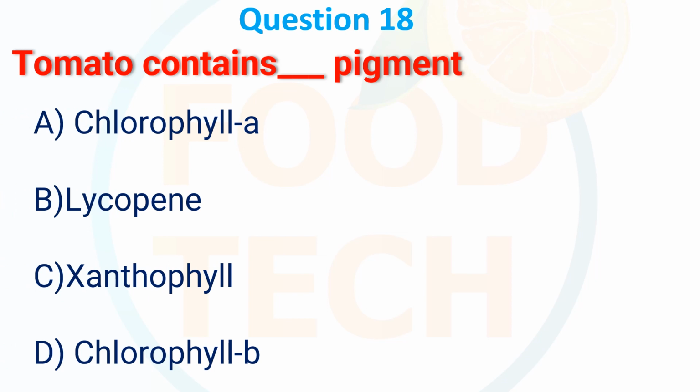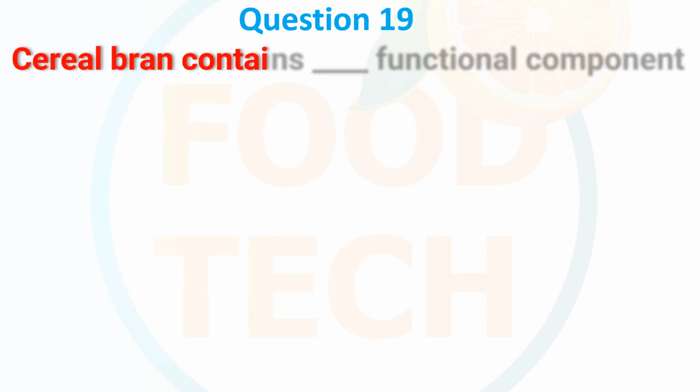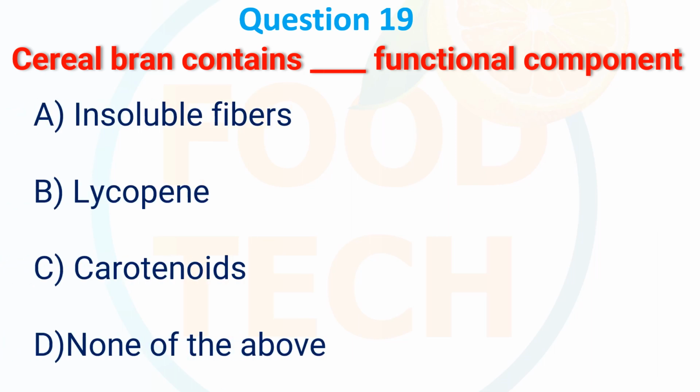Tomato contains dash pigment. A. Chlorophyll A, B. Lycopene, C. Xanthophyll, D. Chlorophyll B. The answer is B. Lycopene. Cereal bran contains dash functional component. A. Insoluble fiber, B. Lycopene, C. Carotenoid, D. None of the above. The answer is A. Insoluble fiber.